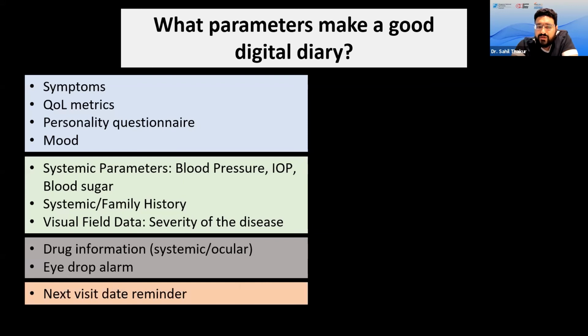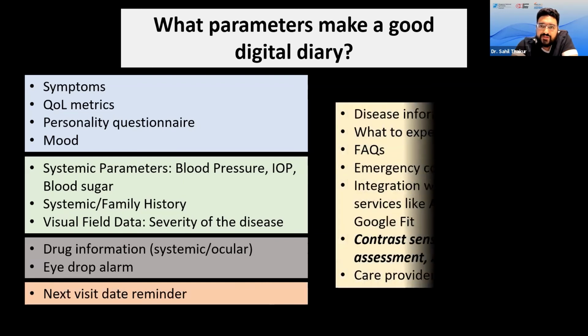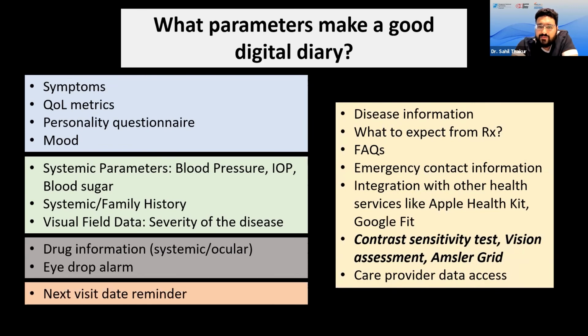Then it is very important to integrate a next visit reminder so the patient knows when they need to visit you again. And finally, it also needs to include some additional things like disease information and what to expect from their treatment, because a lot of times people think that the vision lost on the visual field will change over time and that vision will be gained back. So it is very important to explain that what we are trying to do with glaucoma management is prevent progression.